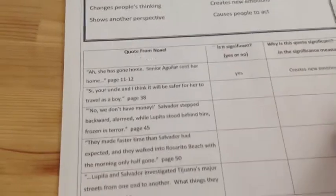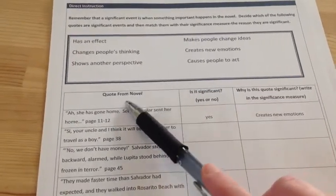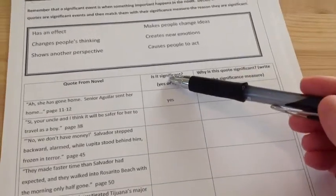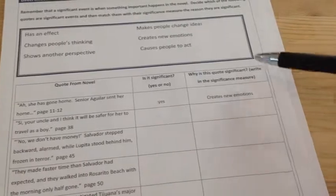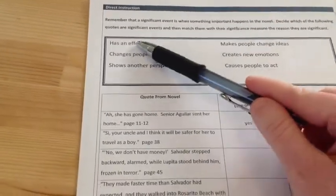Okay? So let's go ahead. It says to decide if the quote from the novel, which is in this column first, is it significant? Yes or no? And then, why is this quote significant? Write in the significance measure. So let's look at our box of significance measures.